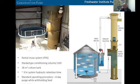It's a very simple partial reuse design. So we pump from the side box through a gas conditioning column to take out some carbon dioxide. We reoxygenate and the water comes back into the tank. This is a partial reuse system, not a true RAS. So water is constantly leaving this system through the bottom drain, which I'm circling. About 10 to 15% of the flow leaves from this bottom drain, and we replace that with the fresh, clean spring water that I showed that comes from our spring house.